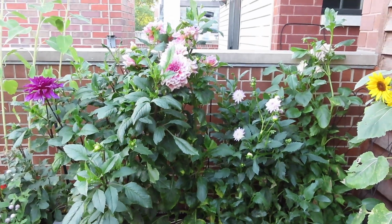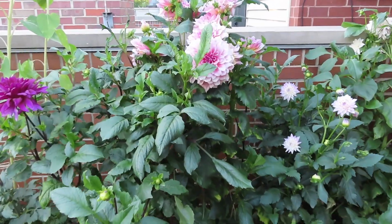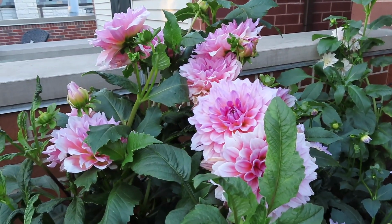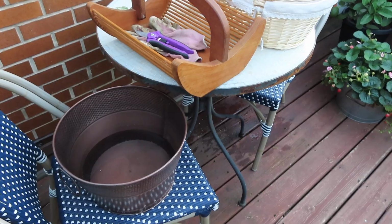So here's what the dahlias look like over here. And again, the Autos Thrill is just absolutely covered. And then here are my supplies.